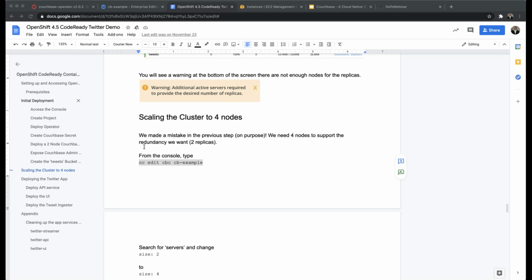So I just did, this is the OpenShift command oc edit cbc for Couchbase cluster, and then the name of the cluster. Then we can see size 2. Let's go ahead and change that to size 4.